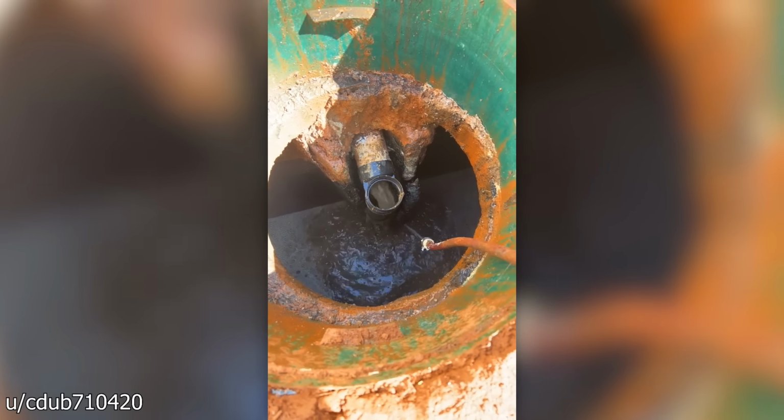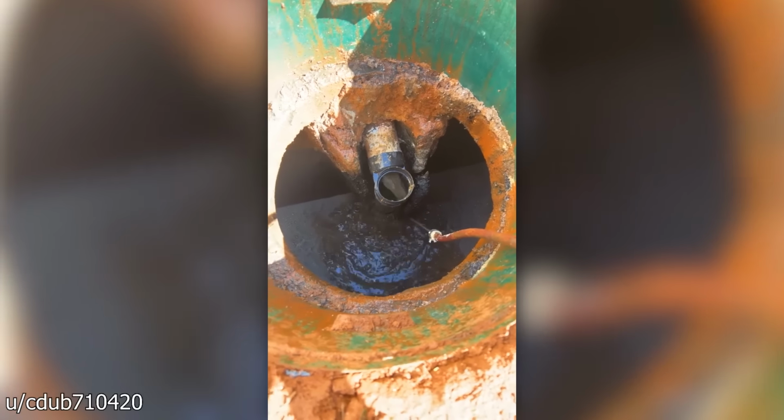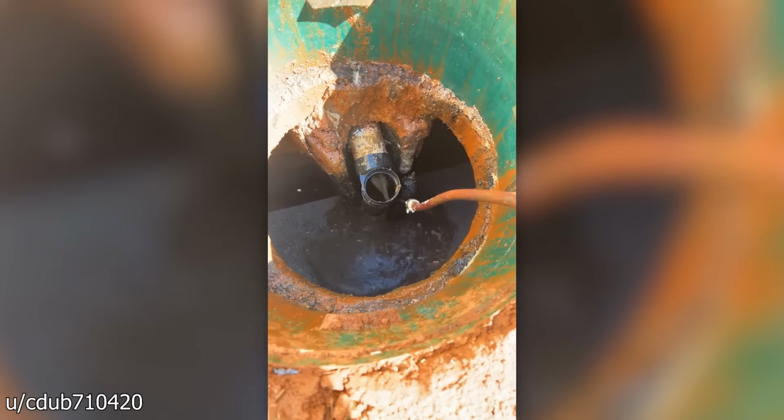This interesting unclogging of a sewage drain pipe ends up in a massive explosion of sewage waste.